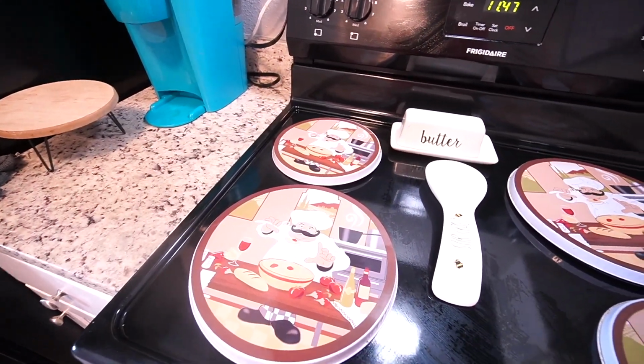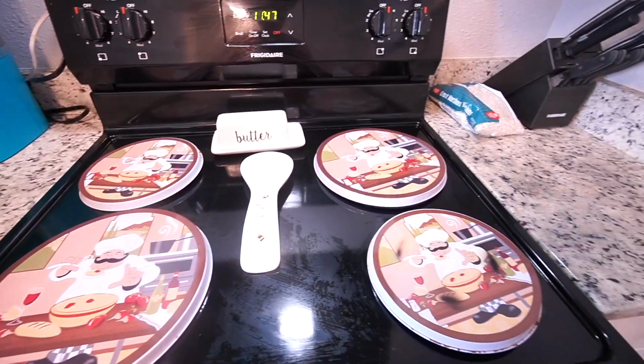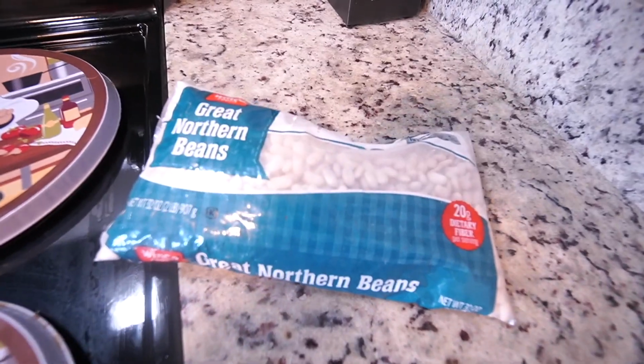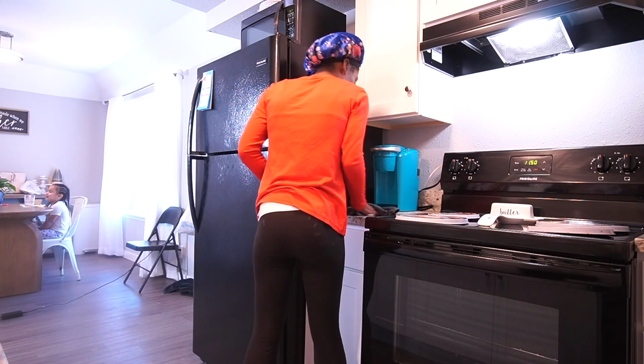Once I was done cleaning our kitchen, well, the countertops it is, I wanted to just go ahead and pop on our stovetop covers. I'm not going to be doing anything else. However, I am going to be sharing with you guys a quick dinner recipe that we're going to make tonight.